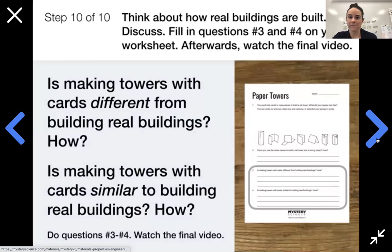Think about how real buildings are built. Discuss. Then fill in questions number 3 and 4 on your worksheet. Afterwards, don't forget to watch the final video.